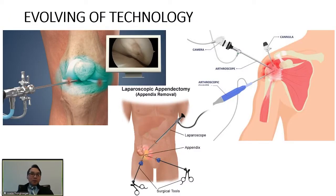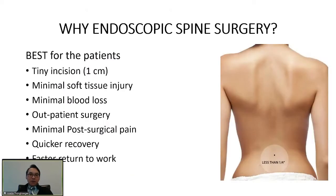And even within surgery itself, spine surgery is the least advanced among all the others. For example, nowadays nobody does open surgery for the knee to fix the meniscus or repair the ligaments. We have knee scopes, we can repair with scopes, we have shoulder scopes, and even for appendicitis, nobody does the open appendectomy nowadays. Everybody goes to laparoscopic surgery. So the technology is evolving, including in spine surgery, even though it's a slow development, but it's there.